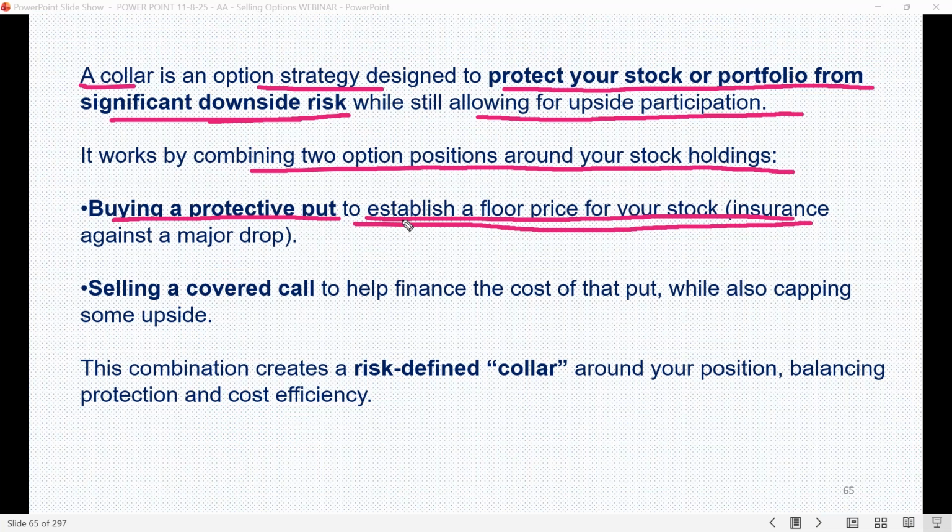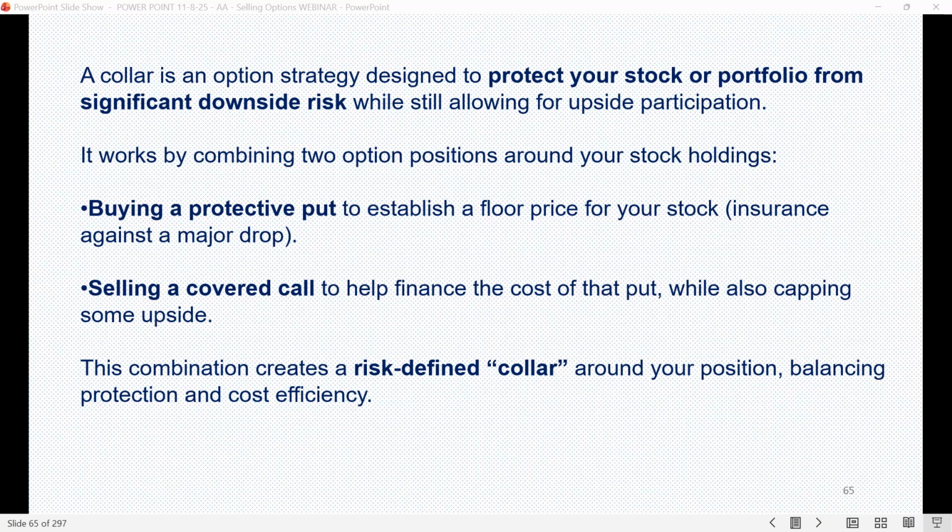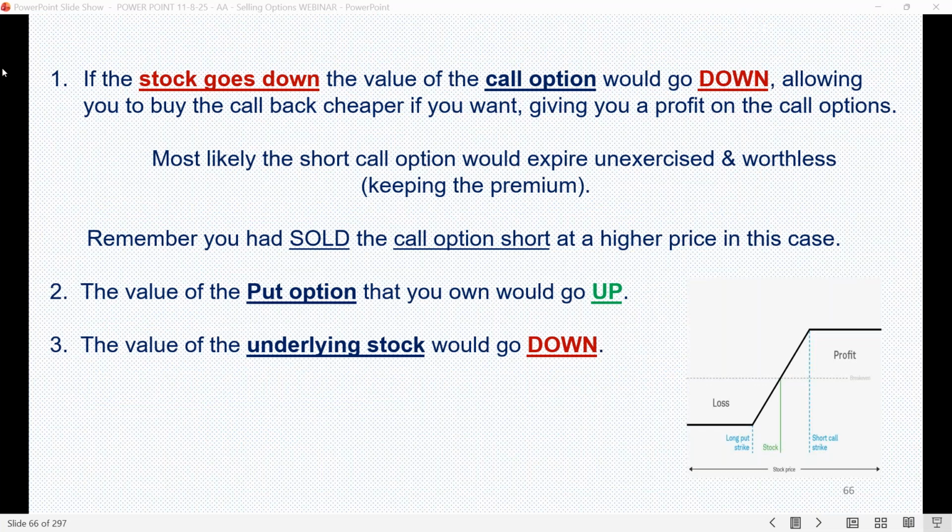Okay, so there are a number of different ways to do this, but you're basically going to be buying a protective put, and then you're going to finance that by selling a call above or selling a covered call that'll help finance the cost of the put while capping some of the upside. So this is what's known as a collar or a double vertical. So it collars your position, balancing your protection with a very effective cost efficiency by financing it. So think about just the fundamentals of it. So if your stock goes down, think about the value.